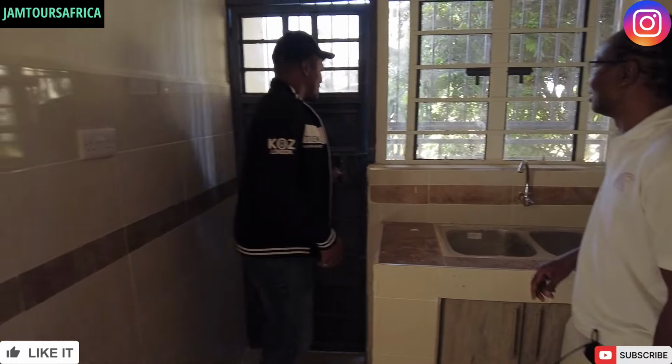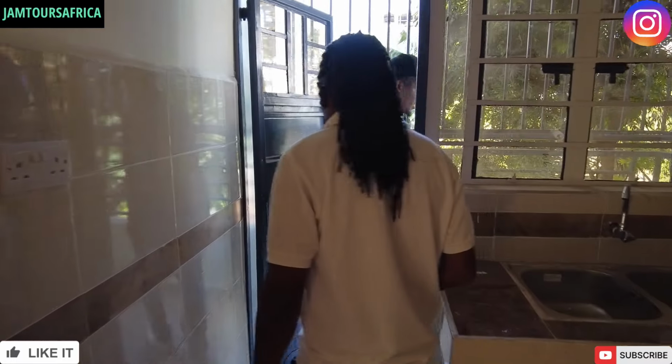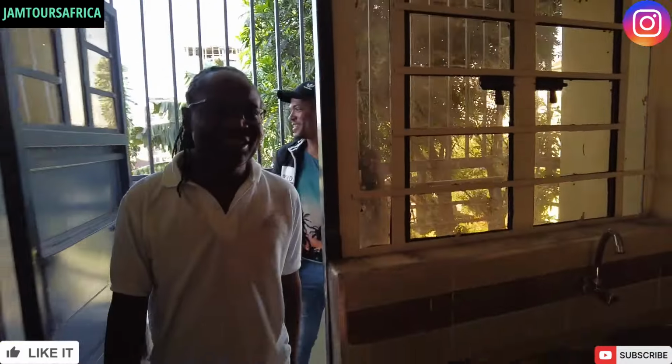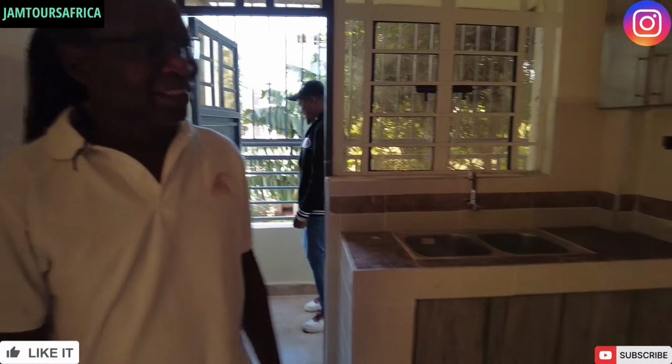Very new. Yes, washing area. Your own porch. Washing area, right? Yeah. Why? If we can get that floor, I'm gonna take it. This one, yeah, man. This one is nice.